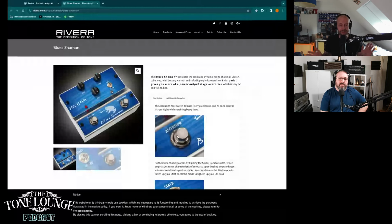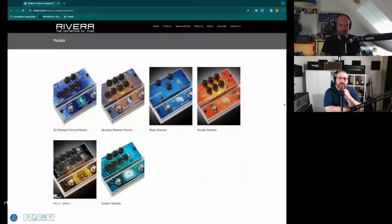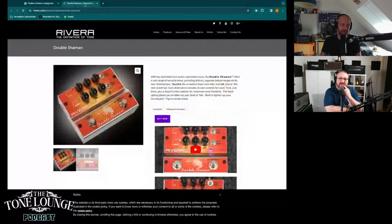I understand why they wanted to keep it consistent with the enclosures, but you could actually cut this in half and also have two foot switches on there. It seems to be very big for a pedal that is essentially some sort of blues overdrive with an additional gain boost. And what do we have here? The double Shaman, so that's essentially two of these in one enclosure. Again, looks great, but there's a lot of space there that I don't think is really necessary. Yeah, there's a lot of wasted real estate for sure.